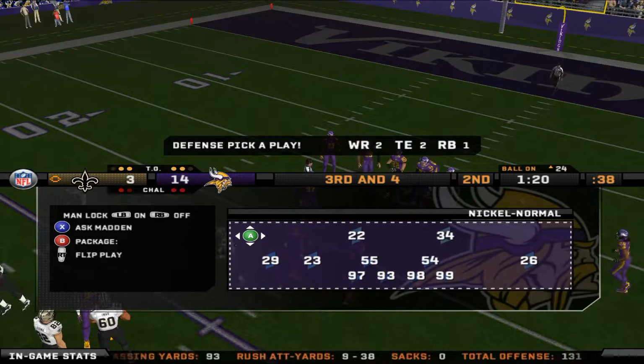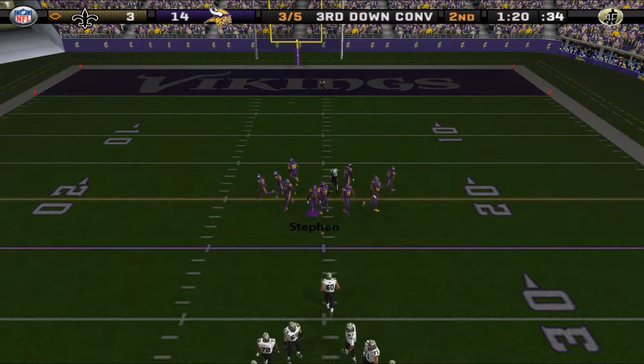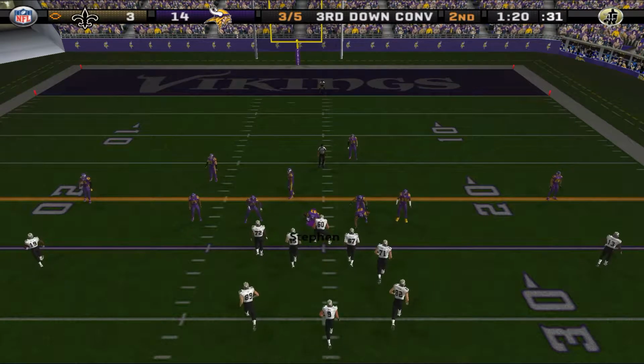He's a pretty good cover linebacker. He can run with most guys, and he gets good position. Then he reads the pass, and he makes his move. He'll drop a few like that one.